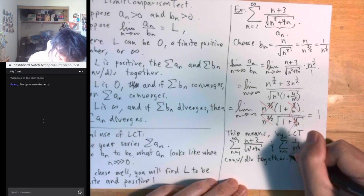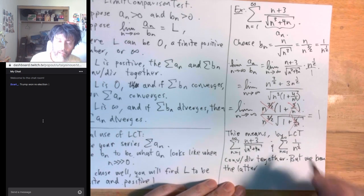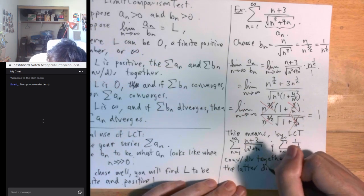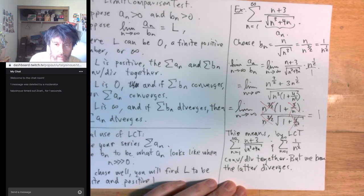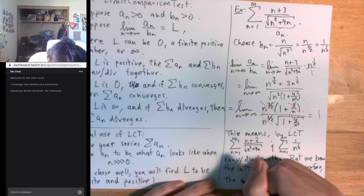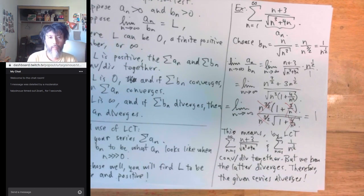But what do we know? We know the latter one. The latter means the second one, this one. We know that one. Does it converge or diverge? I think it diverges. What do you think? We know the latter diverges, right? And so therefore, we know that the given series diverges. Is that clear?